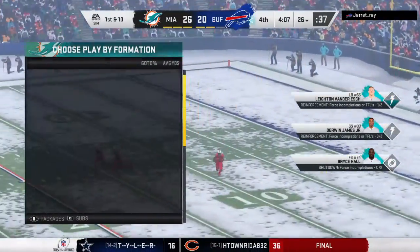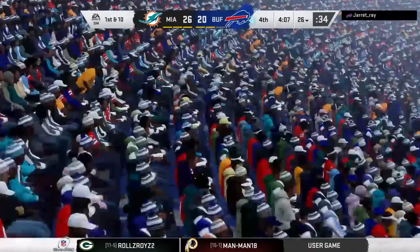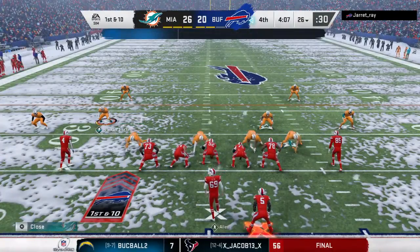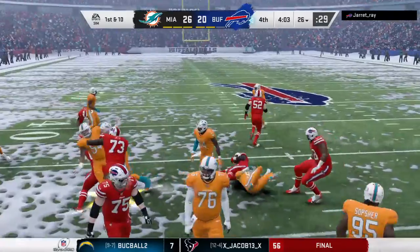Here we go. At their own 26-yard line. Bills come to the line to start their next drive. And they had compiled a pretty long drive last time. Unfortunately, though, it ended with no points after the missed field goal.